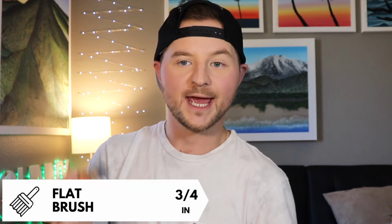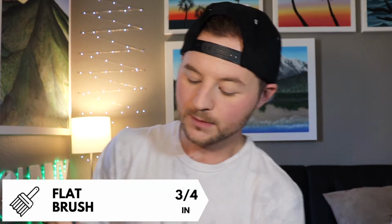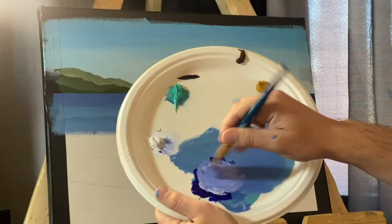I am actually using a 3/4 inch flat brush for this, so I'm gonna start just by messing around with my Ultramarine Blue again. I'm gonna start by throwing just a little tiny bit of white in there.